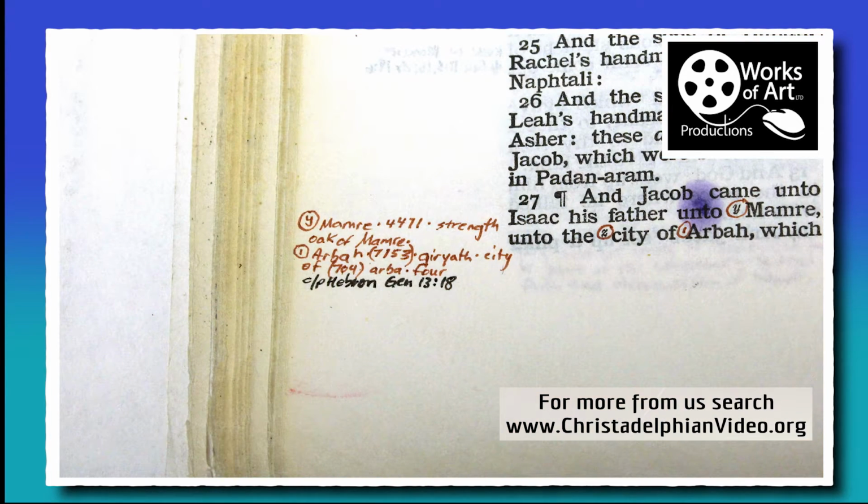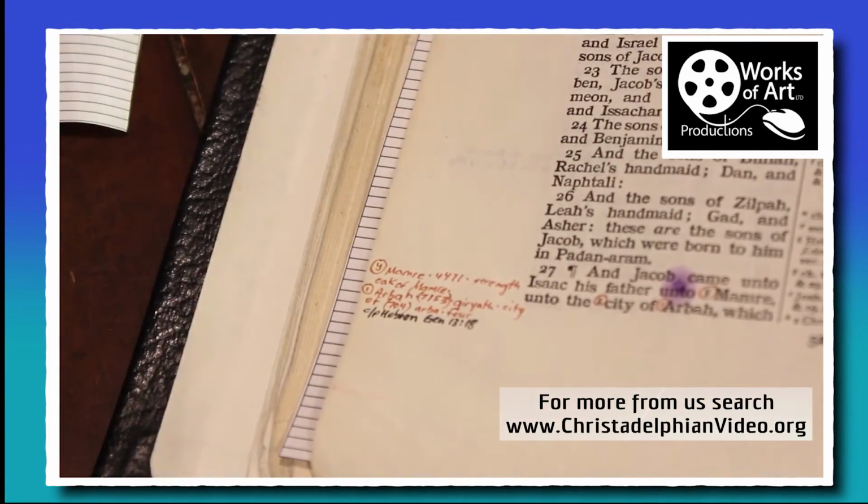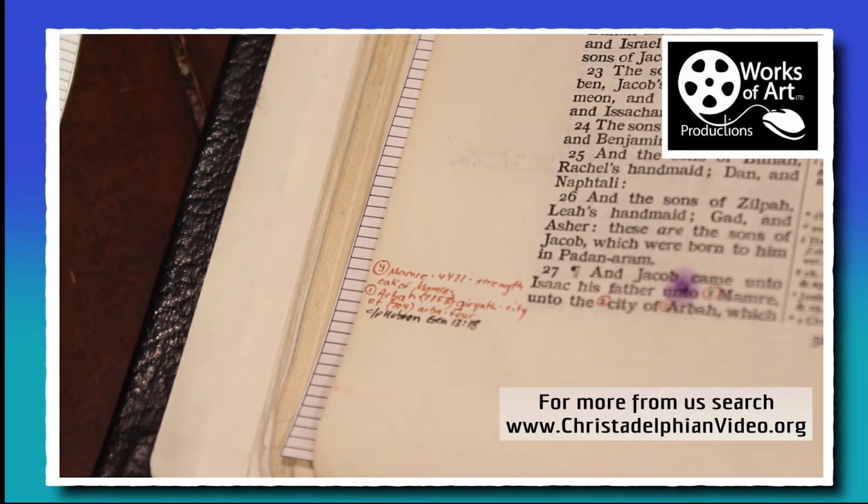So again, we want to cross-reference this to our springboard verse, which is C-P, Hebron, which is our study, and that is in Genesis chapter 13, sorry, in verse 18. And that's all we need to put there, and that takes us back to Genesis chapter 13 and verse 18.